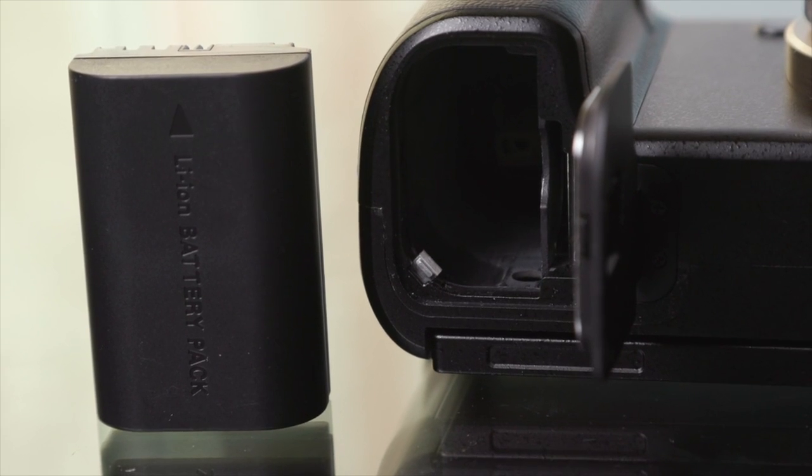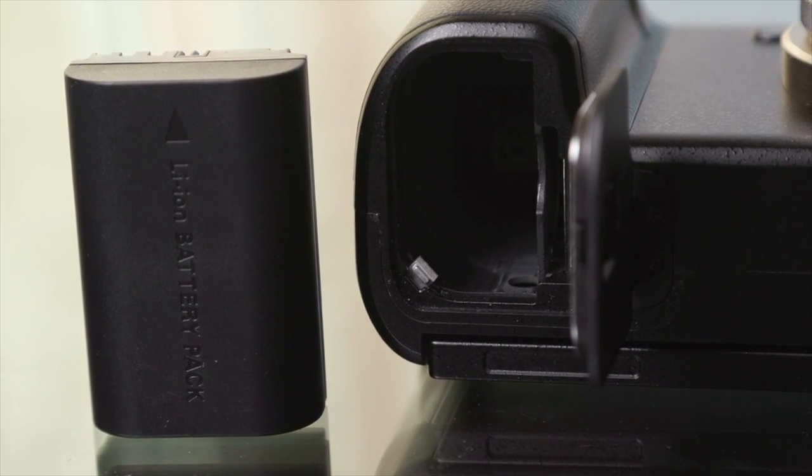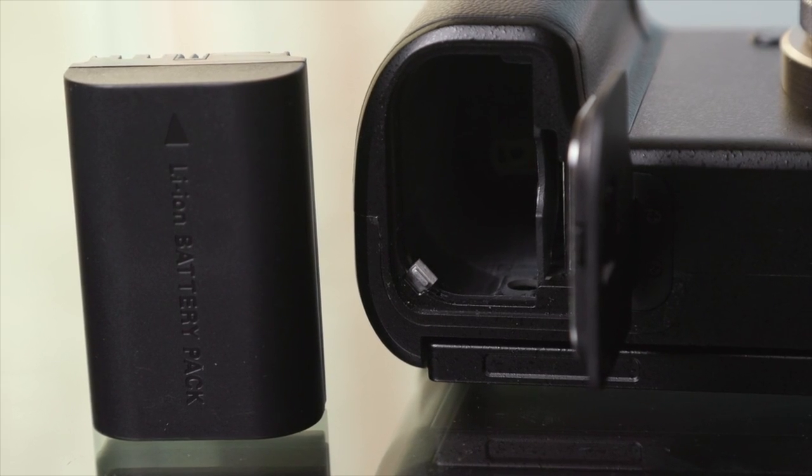Now, one thing I was impressed with is this camera uses LP-E6 batteries. Those are small. This ran for almost an hour. I'd say a solid 45 minutes. We never shut it off, right? We left it on and just continuously ran around and got some B-roll.